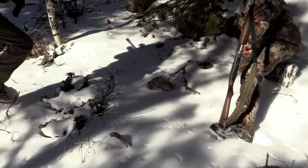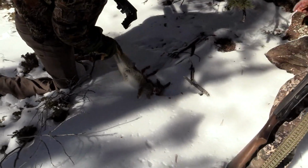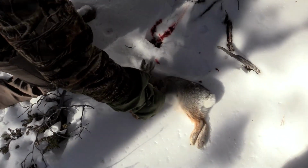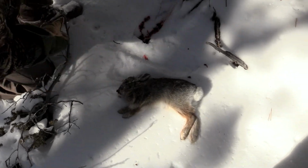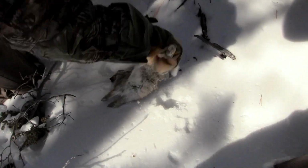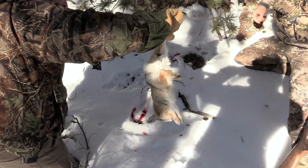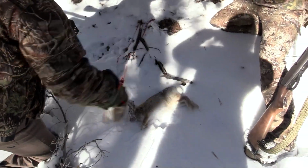Yeah, that's their hole, right? Yeah, there's a hole there. Yeah, perfect shot once again. Right in the noggin. Yep, he was facing this way, so the shot went right here. Pretty good size, a little bit smaller than the first two, maybe. Well, look at the hole.